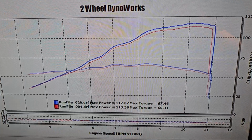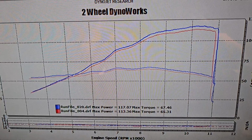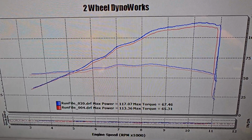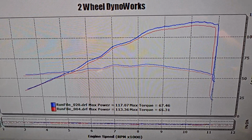Now, as you can see here on the graph, run 4 was how this bike performed this morning, again with the full Akra installed, and then we went ahead and pulled it off, installed the full Yoshimura exhaust system, revamped all the fuel mapping because it was quite a bit different, and our end result is 117 horse and 67.5 foot-pounds of torque to the tire. Now again, that is same day, back-to-back, within 3 hours of each other.